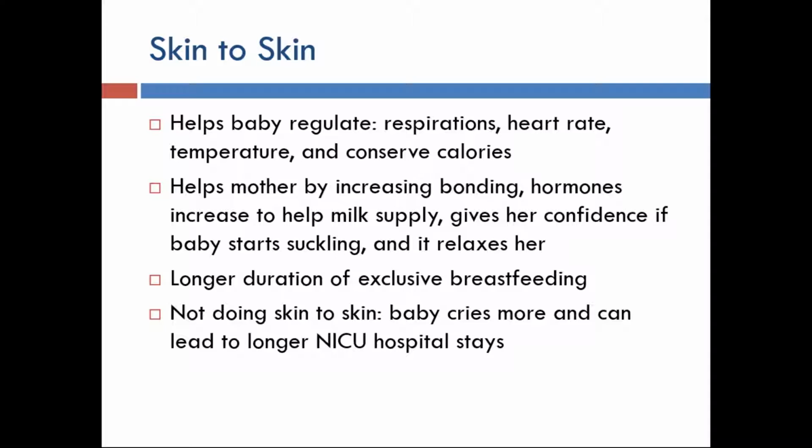It helps the mother increase bonding. Just having the baby on her chest helps increase the hormones, which help increase her milk supply. It also gives her confidence if the baby works their way down to the breast and starts suckling at her breast. It also relaxes her, and it's so important for the mother to relax because that helps release the breast milk. Studies have shown that skin-to-skin contact also increases the length of time that she exclusively breastfeeds. Without skin-to-skin, the babies cry more, and it can lead to a longer neonatal intensive care hospital stay.